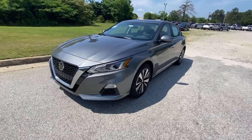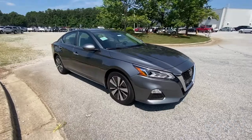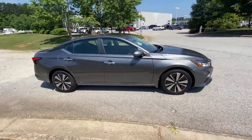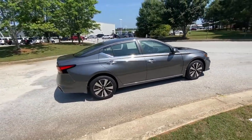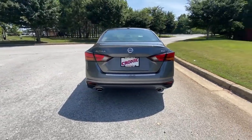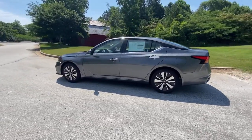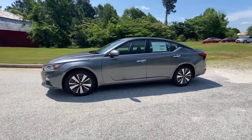You'll have love at first sight with the 2021 Nissan Altima. Here's a stylish, family-friendly Nissan Altima, the midsize sedan with available all-wheel drive and standard driver assist safety features. Its spacious, well-equipped cabin, flexible layout, comfortable ride, and sporty performance make road trips a joy.